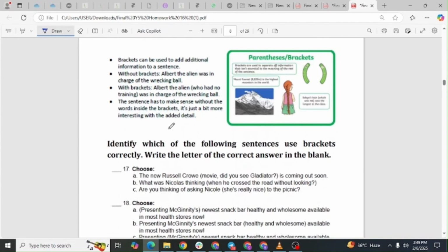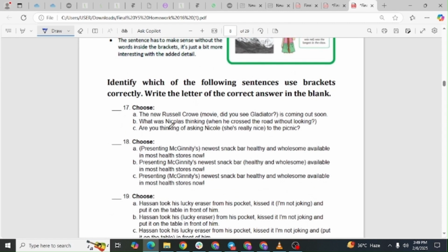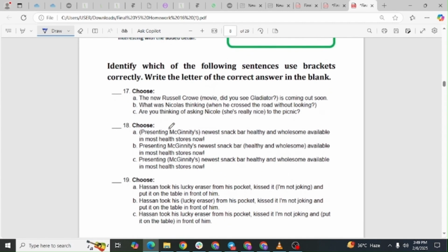Brackets. Identify which of the following sentences use brackets correctly. Write the letter of the correct answer in the blank. Question 17. Choose a sentence that uses brackets correctly. Option A. The new Russell Crowe movie, Did You See Gladiator? Is coming out soon. Option B. What was Nicholas thinking when he crossed the road without looking? Option C. Are you thinking of asking Nicole, open bracket, she is really nice, close bracket, to the picnic? The correct answer is option C. Brackets are used correctly in this sentence to add extra, non-essential information about Nicole. The sentence still makes sense if the bracketed part is removed.